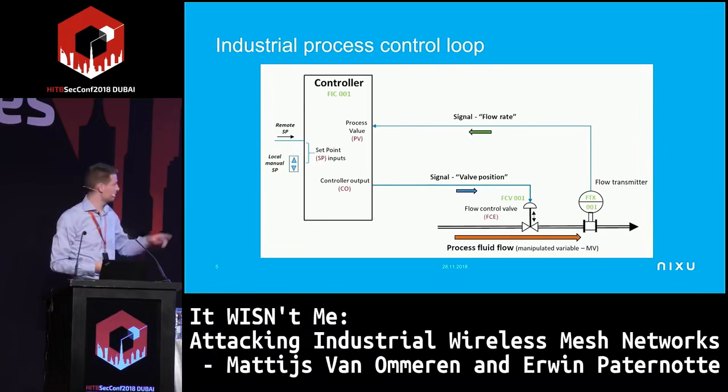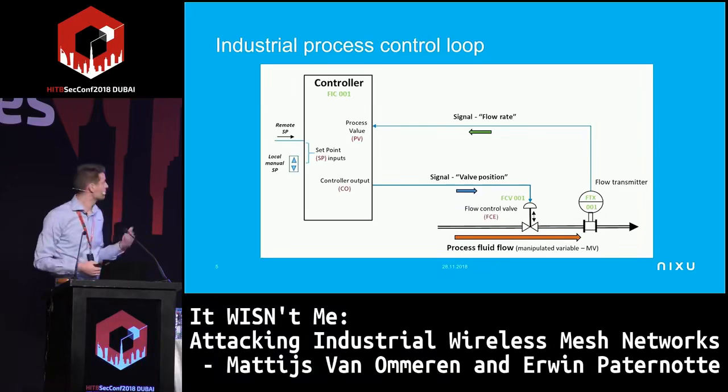And typically that's the link that's being implemented with the wireless protocol. So it's more about monitoring, measuring. And it actually goes back to a controller. And that controller also has set points.